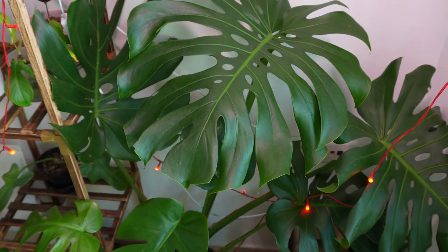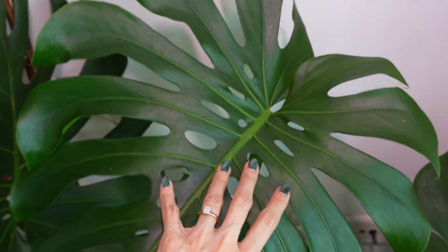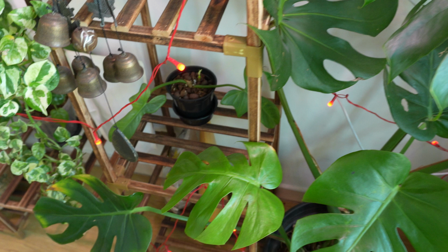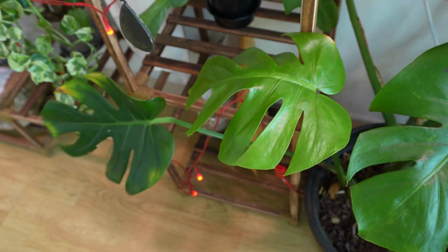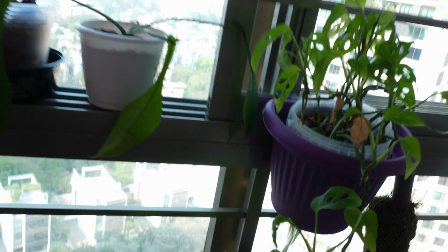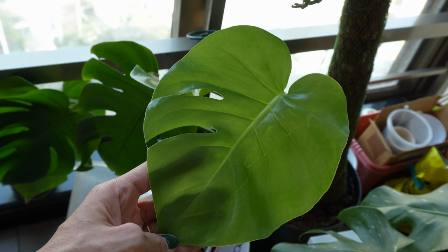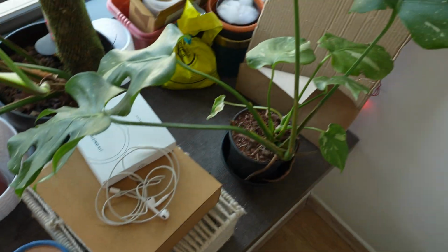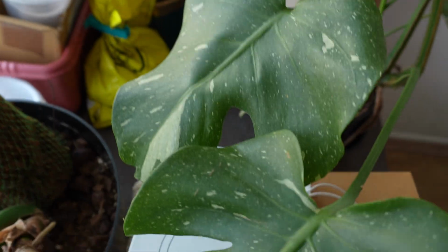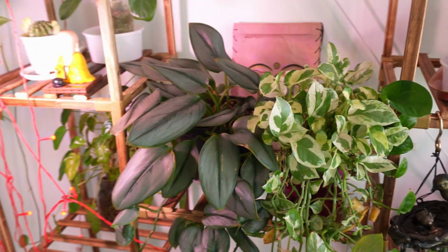And then the monstera is here. It's doing fine. It had thrips, but right now it's okay, I guess. This leaf had thrip damage, but it's okay right now. On monsteras, this is a new leaf that I got on my normal monstera. It's here at the window. There's a lot of mess here, so not showing much, but that's the truth of it. So it is what it is.